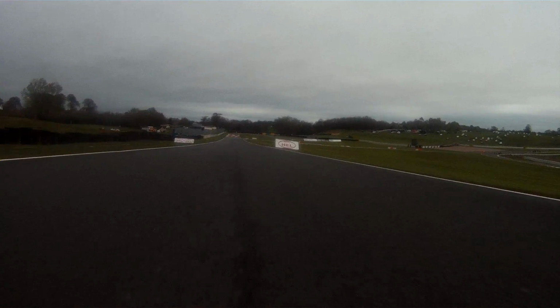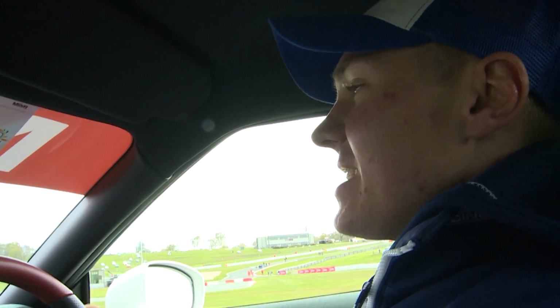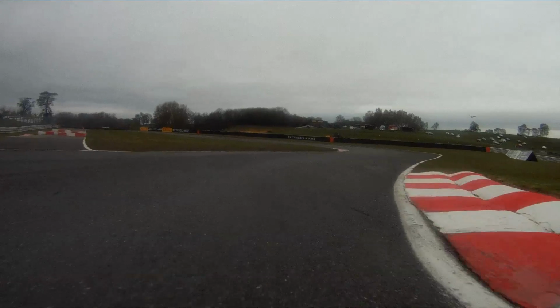Right, down into Hizzies. This is a very hard braking corner down here. It's a tight chicane and it's all the way downhill, so the bike wants the rear end to pick up. We're going to go down only 1 gear again. We're going to drop back to second and then drop her in.